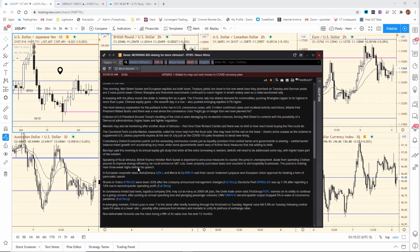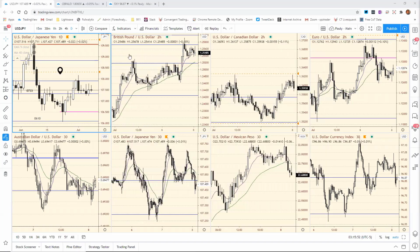Speaking of fiscal stimulus, British Finance Minister Rishi Sunak is expected to announce measures to counter the jump in unemployment, aside from spending £3 billion to improve energy efficiency. He could announce value-added tax cuts, lower property purchase taxes, and vouchers to aid hospitality businesses. The pound is holding near 3-week highs before his speech. And with that, we'll move on to the analysis.